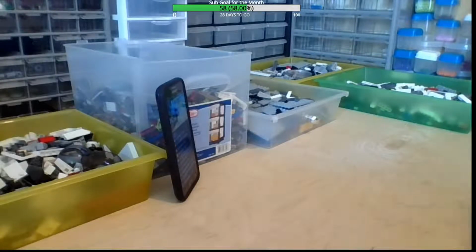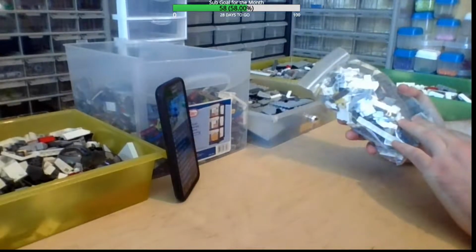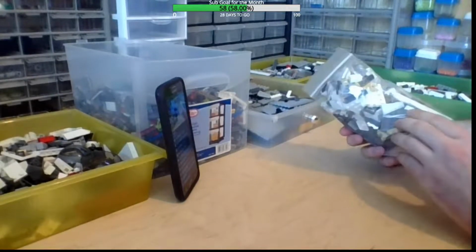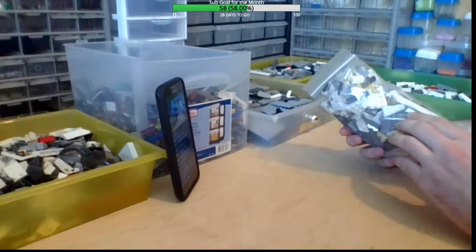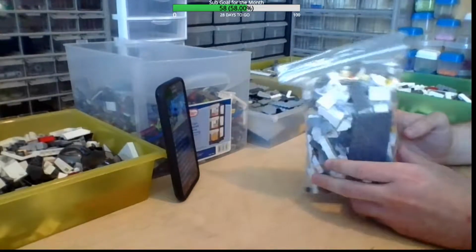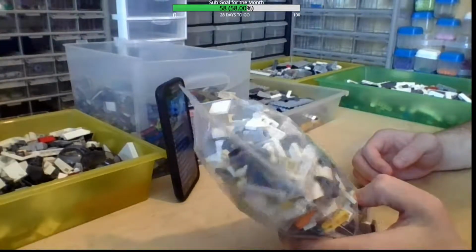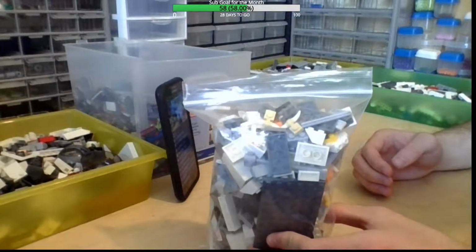This is the Hoth. Wait, no, yeah. This is that one Hoth set that had the Wampa Cave, and also has a snow speeder in here too. I forget which year. I want to say 2012 is when it came out.